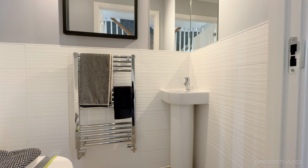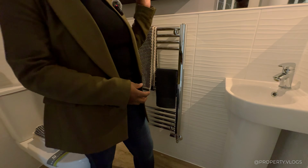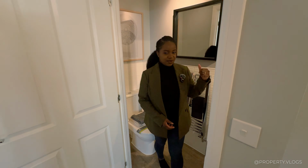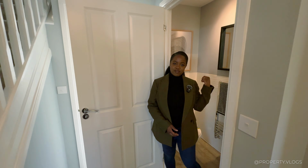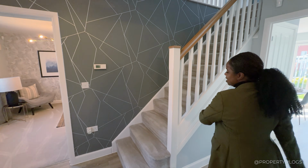And then it's been shown in this kind of ribbon white tiling in a very, very high gloss, and it's done half height. I like that. Oh, and I also needed to mention it had a chrome towel rail. So that's your downstairs toilet. Let's close that before we go into that space.